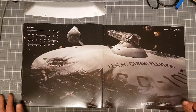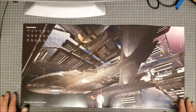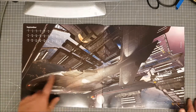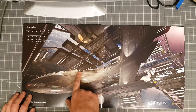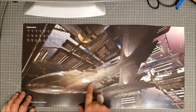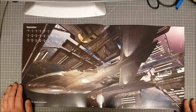So, let's go on from August to September. Now we have this refit NX class. Back and packing. Okay. So you have this primary hull there. Looks a little smoother for some reason. I don't think those are anything more than thruster jets. I bet there'd be differences on here, but I've not got any reference to see.